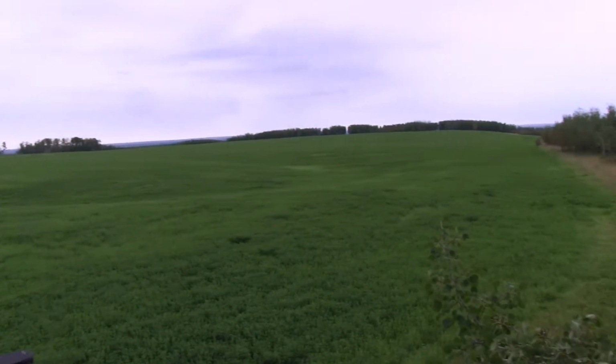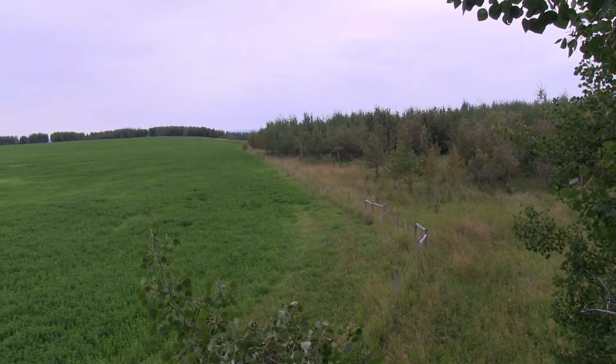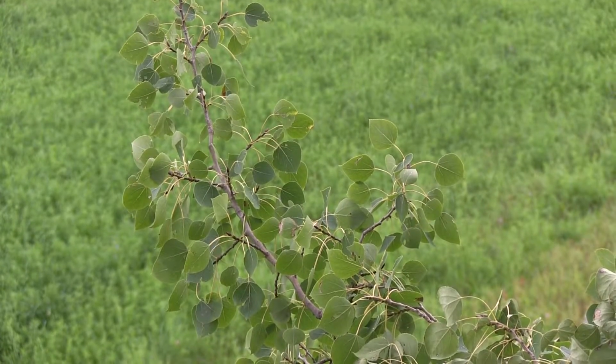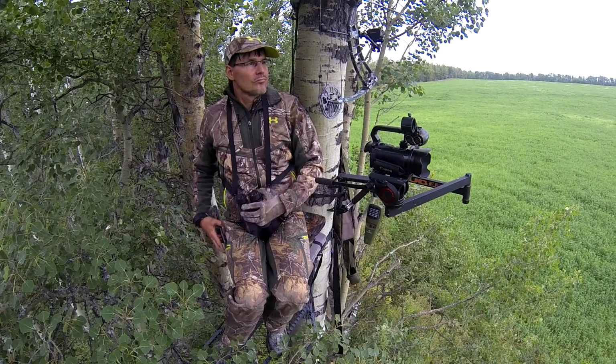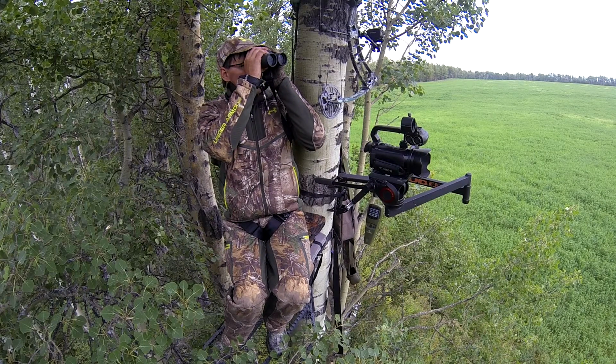This big alfalfa field has a real obvious bedding area. It's really thick aspen, and it's here where we saw the deer come out when we were putting up the tree stand. And I wasn't sitting on my stand very long when I noticed a couple of big deer come out about 300 yards away.